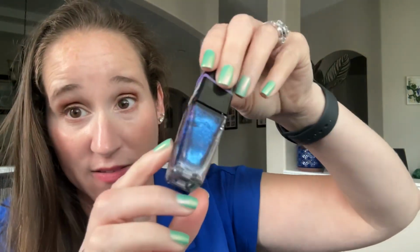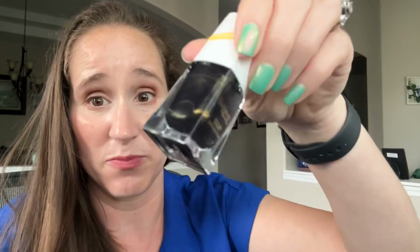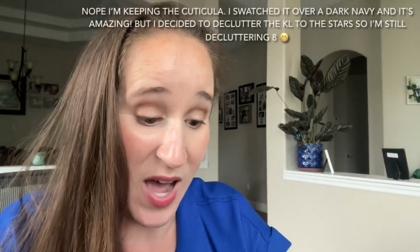All right, so that means I am decluttering 8, you guys. Let me show them to you individually. I'm decluttering the Sally Hansen, the OPI, the Hush by L&P, the Little Dollish Polish Mini. So these 4. And then I'm decluttering the Fair Maiden, the OPI Nessie Plays Hide and Seek, and then I'm decluttering the Believe Beauty, and then I'm decluttering the Cuticulus. So I'm really happy about decluttering 8.